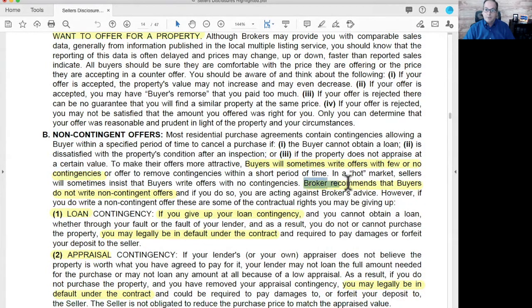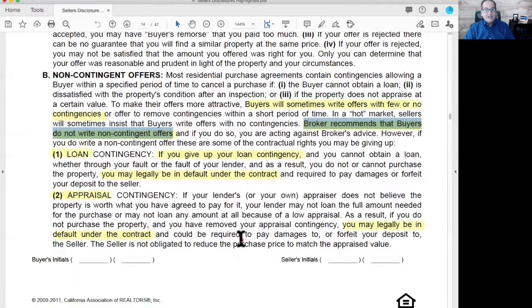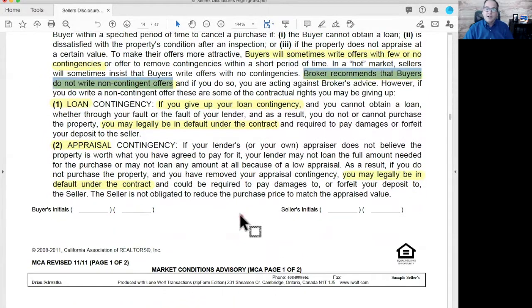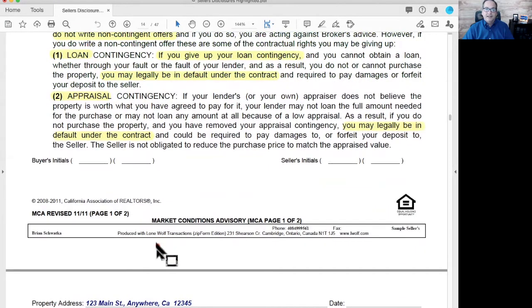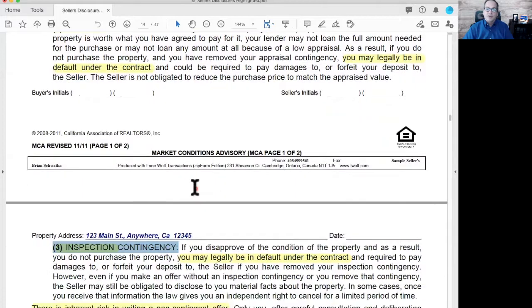It's saying that the broker recommends that the buyer not write non-contingent offers. The contingencies buyers usually have are a loan contingency, an appraisal contingency, and an inspection or property contingency. It's just saying there that you may be legally in default of the contract if you back out after you remove those contingencies.